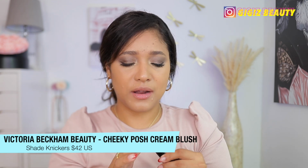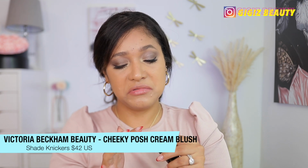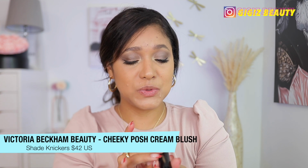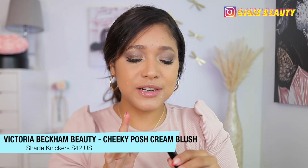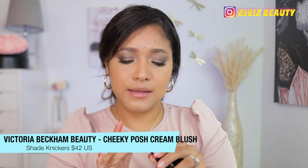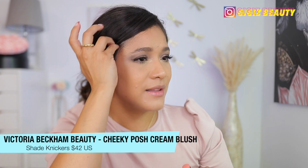She says a way to apply it is you could totally just use your fingers, and I want to try that. Why not? I don't usually do that, so I'm going to get creative here and do so. This is going to be the lightest shade, Knickers, and I'm going to take product with 2 of my fingers, apply it and blend with my fingers.